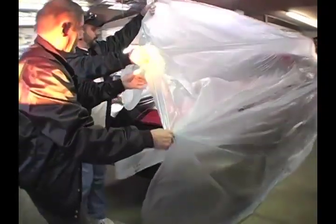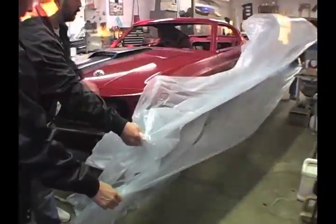There you go. Just lay the car right straight down, do you?